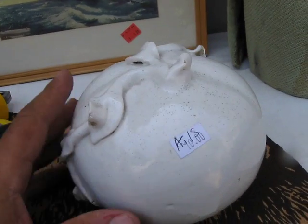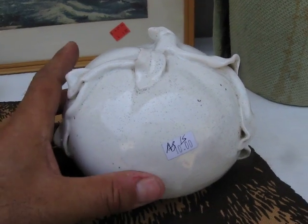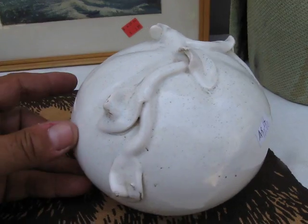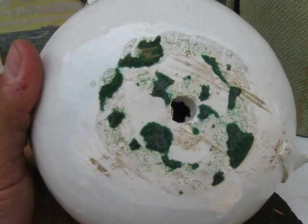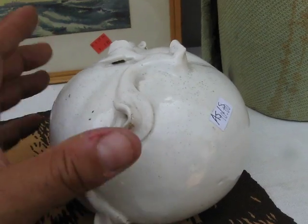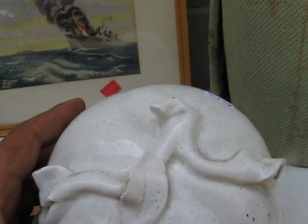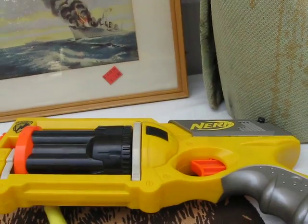Next is just an odd little item found in the trash, but you know, I like odd stuff and sculptural things. This is some like melon of some sort made out of porcelain, and it's got a hole in the bottom. It's probably mounted to something at one time. I don't really know what this is, and it has no purpose. It's just decorative. They were trying to sell it for 10 bucks, but I got it for free in a dumpster dive. Yeah, we like our dumpster dives.